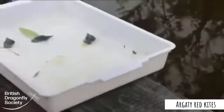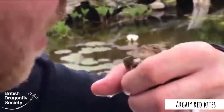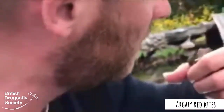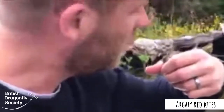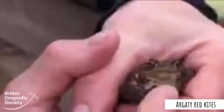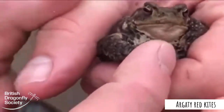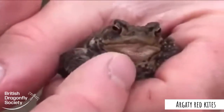Now, if you stare right at a toad, thank you to Philip Price who showed me this. Stare right in the eyes, try not to blink. Trying to stop wriggling for some reason. Now, shall we show people the toad before we let it go? See, already it's starting to wriggle a bit more. See its lovely golden eyes there. Can you see that okay in the camera, Ray? Yeah. Beautiful, beautiful characters, aren't they?